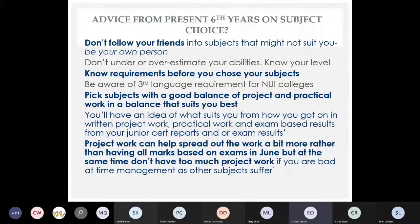So I just briefly have advice from 6th years on subject choice. I ask them every year, you know, what would your advice be? Don't follow your friends into subjects that might not suit you. Be your own person. Don't overestimate your abilities. Know your level. Okay, so be honest with yourself.